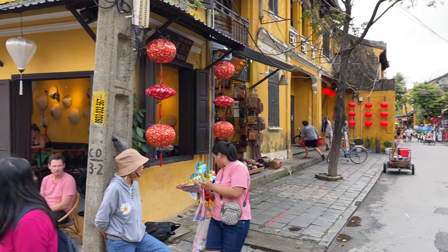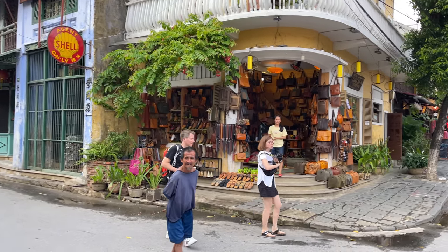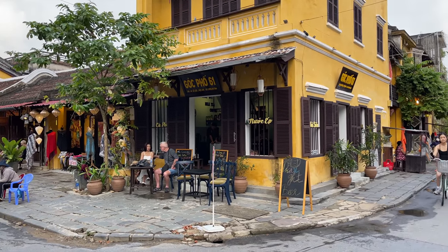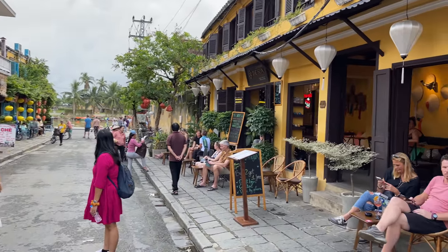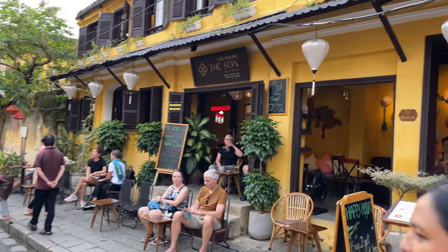I just wanna show you 360 degrees of what's going on here. In the corners, there are actually two leather shops. And then it's another street everywhere, actually. So much is going on, and the river is there. This was like a 360 degree shot. And there is some nice cafe or bar, the Son Bistro.